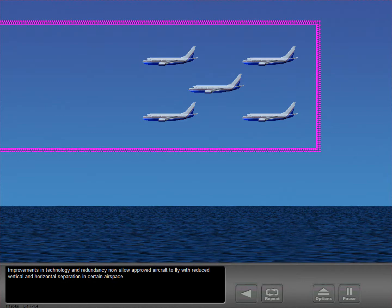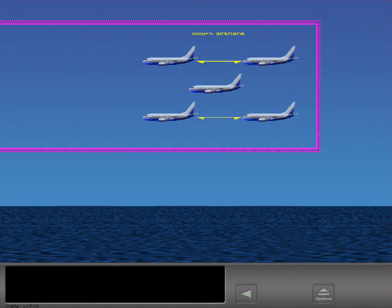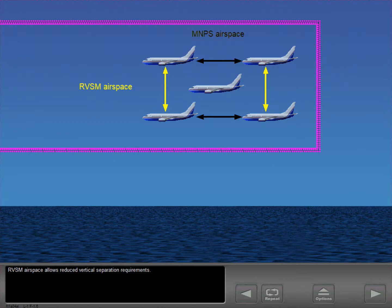Improvements in technology and redundancy now allow approved aircraft to fly with reduced vertical and horizontal separation in certain airspace. MNPS airspace allows reduced lateral separation requirements. RVSM airspace allows reduced vertical separation requirements.